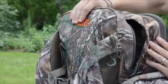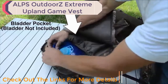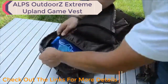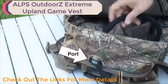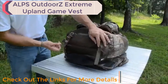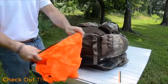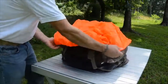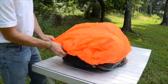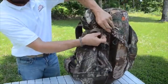Another neat feature of this pack is the padding in the front of the pack to help protect your gear inside. Other features the Traverse EPS boasts include the hydration pocket and port for your bladder, a blaze orange rain cover that can be used if a rain shower pops up or for more orange in your attire, and side compression straps to attach extra gear.